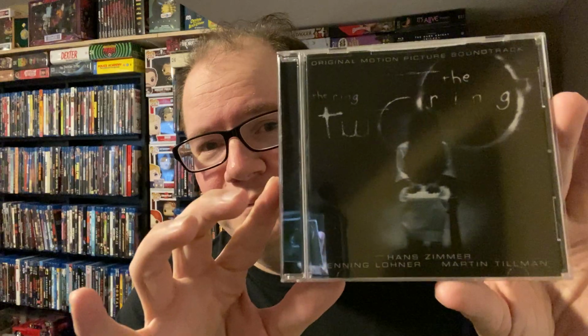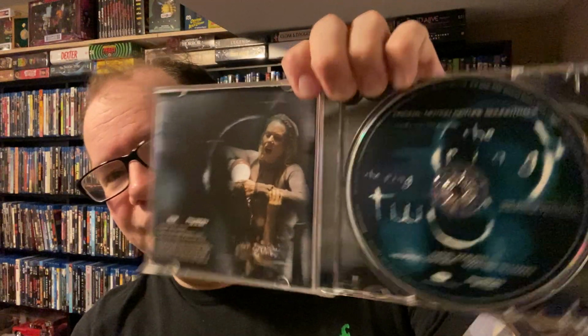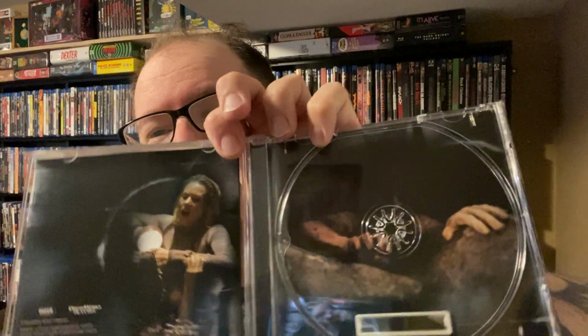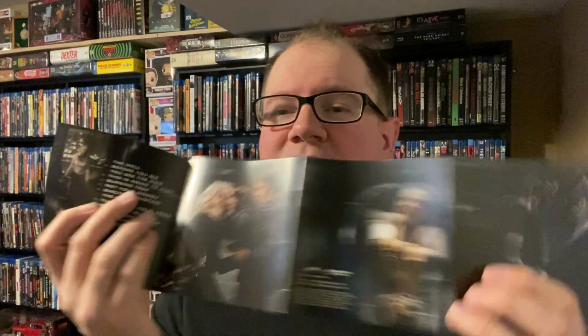If I see them in thrift stores, if I see them in stores like McKay's used books for a good price, I'll pick them up. I've found quite a few over the years. So we have The Ring 2. It's got 12 different songs on it. As you can see, the track listing is right there. The inside artwork there. You do have her coming out of the well right there. You got Naomi Watts right there. I didn't really look at the inside either. But yeah, you get some nice artwork on the inside there, and as well as the back.